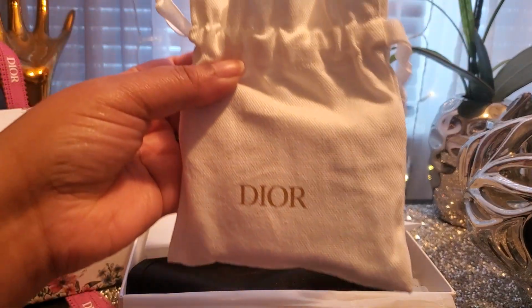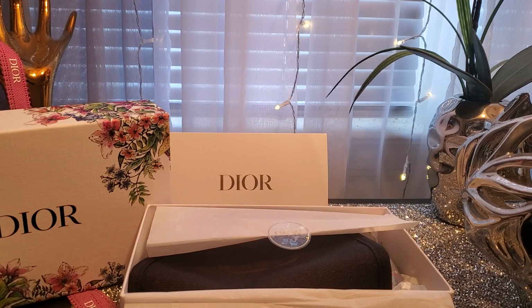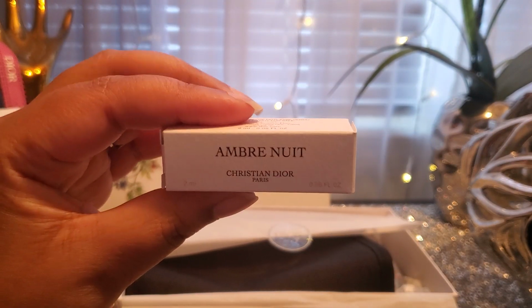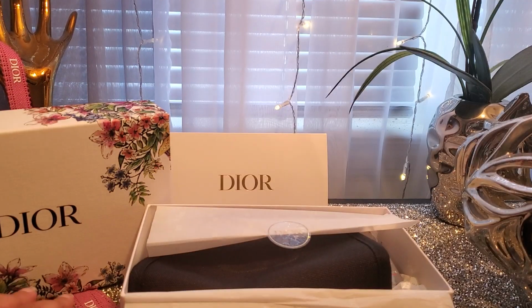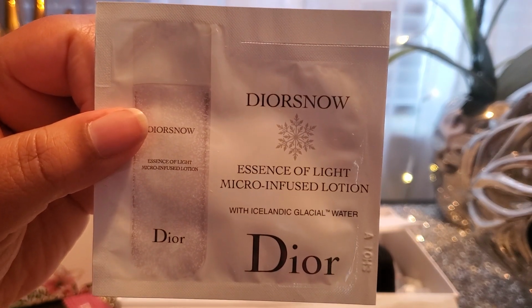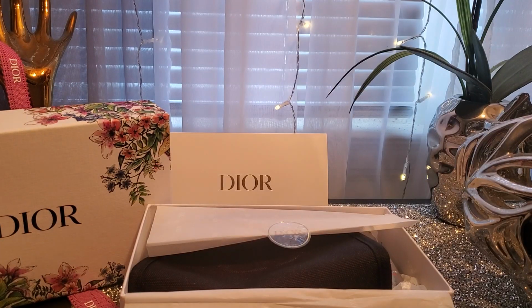Here's the sample bag. And I was able to receive 2 free samples with my purchase. I chose this perfume. It did not compliment me at all, but it does smell good out the bottle, but it didn't compliment me. And I decided to try Dior Snow Essence of Light Micro Infused Lotion. So this was different. So I decided to use that.